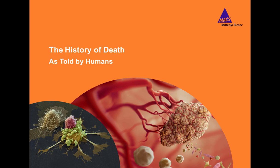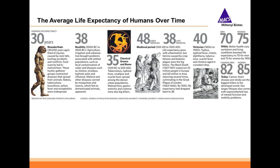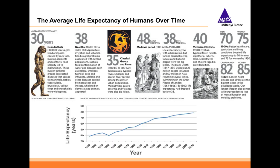In order to do this, we have to take a step back, step way back, about 30,000 years to one of our latest common ancestors who lived to be about 30 years of age and would die from a variety of reasons, including falling from rocks or succumbing to injuries from hunting, starvation, disease, predation. And over the next 29,900 years, we only gained about 10 years. But in the past 125 years, we've more than doubled our life expectancy.